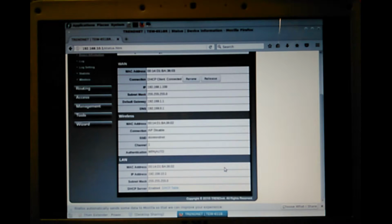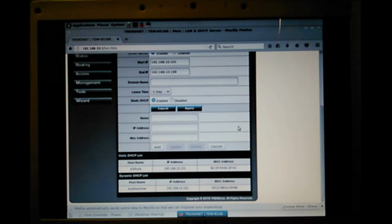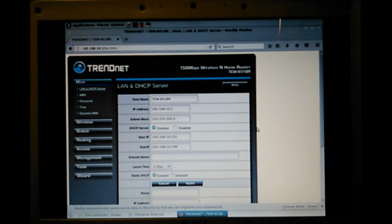I was thinking I had to point it to 10.100 though. This one's IP address is 10.1. Okay. But I think there's a 10.100. Let's go see what we're pointed at. I think it's going to be 10.100. Oh no, it'll be pointed at whatever IP address it's gotten over there in the Linksys. Okay.